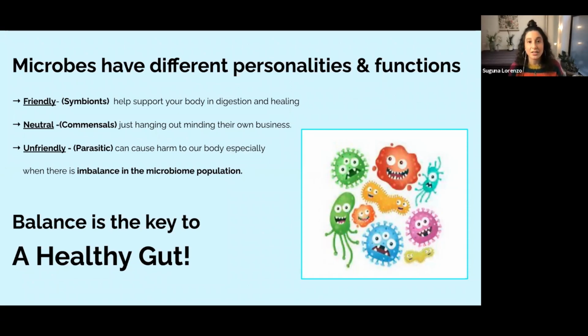So we have friendly bacteria or microbes. They help support your body in digesting and healing and turning the nutrients into proteins and amino acids so your body can use them. We have the neutral microbes, which are just hanging out and minding their own business, so they don't hurt, they don't harm. And then we have the unfriendly, the parasitic, which can cause harm to our bodies when there's imbalance in the population. And the neutral bacteria can actually help balance the scales towards no unfriendly overgrowth.